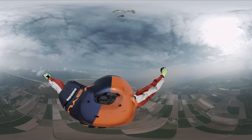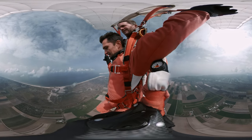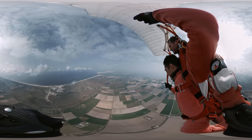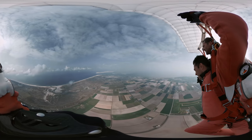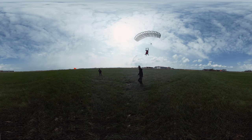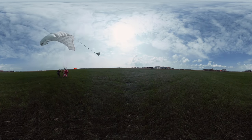You can see Texel, the largest of the Wadden Islands and a UNESCO World Heritage Site. The Wadden Islands were shaped by thousands of years of tidal activity. It stretches from the tip of the Netherlands to Denmark and consists of roughly 50 islands. When I touch down, I will meet Mart, a captain who has been sailing the Wadden Sea for decades and knows this area like the back of his hand.